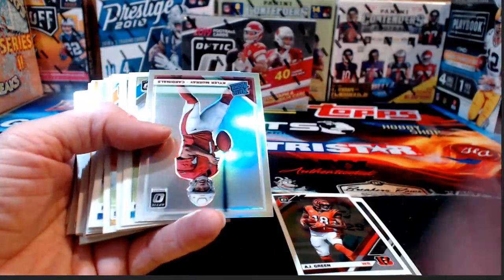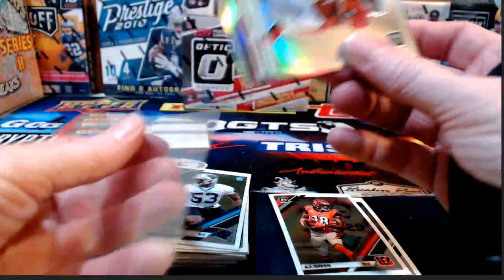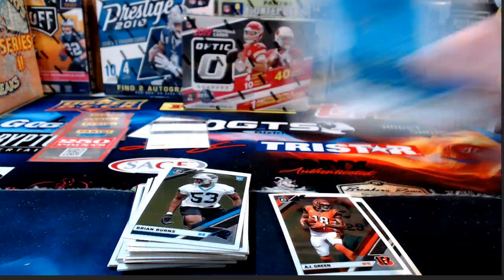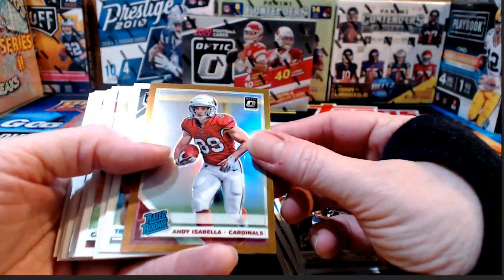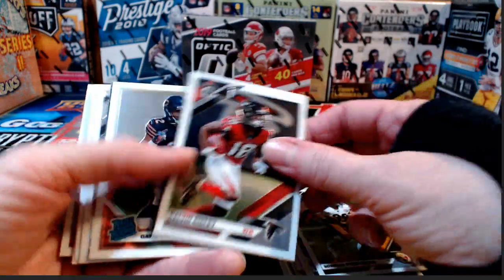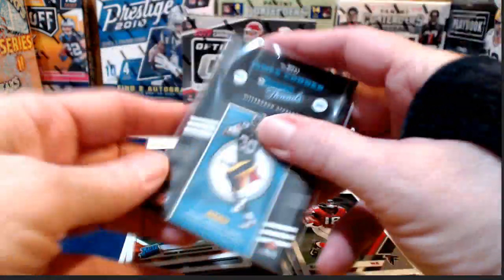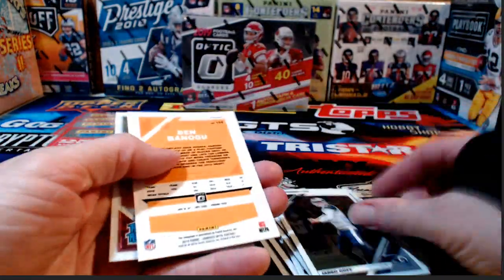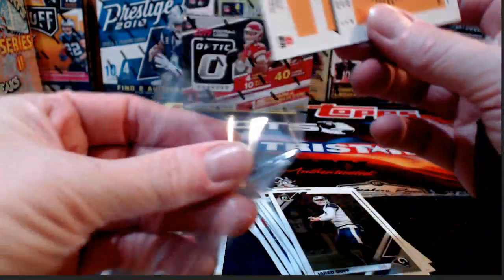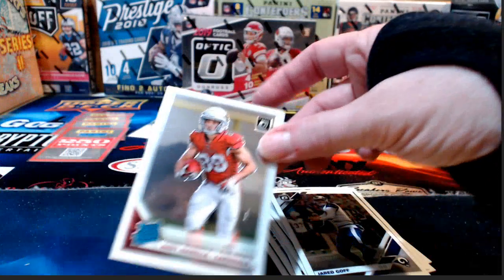We'll recap the numbered ones as well. A Kyler silver prism, whatever you'd like to call it. I call it so many different things. Kansas City Chiefs, Tyreek Hill. We have a bronze Andy Isabella, Cardinals. A relic for the Steelers, James Conner bookend. And Ben Banagoo is our autograph for the Colts. Look at that, Indianapolis getting involved late here.